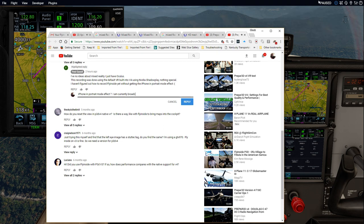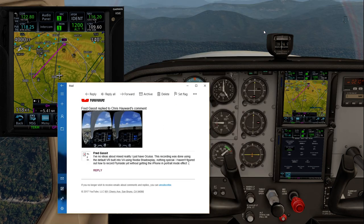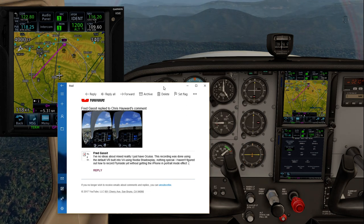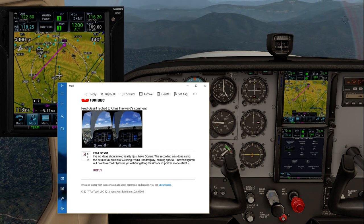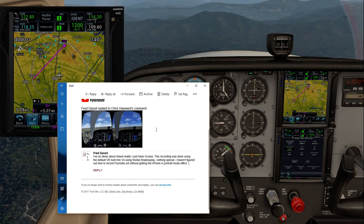Okay, folks, what I'm doing here is just giving you controlled flight. We went from Carnes Farm to where we're going, 1A6 Middlesbrough, which is an airport that I did.